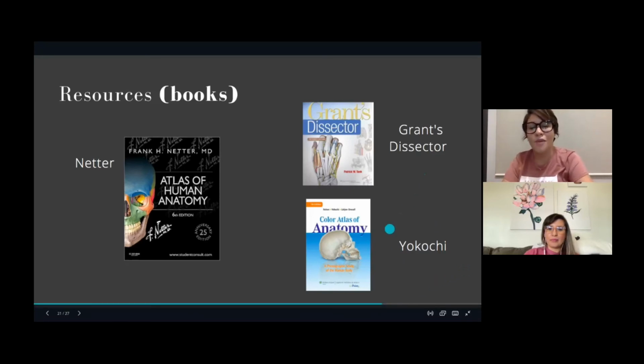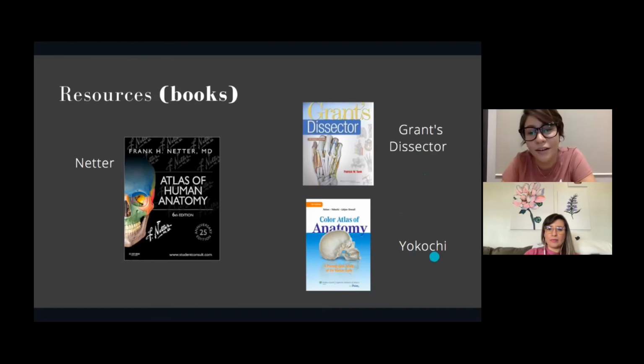It's important. Well, I also want to mention the Yokochi. I'm sorry if I'm pronouncing that wrong, but this book is amazing. It's top. The other book has drawings, which are very good, but they are drawings. This book has actual pictures of human cadavers that have been dissected by professionals. There is no way that as a student I would have been able to dissect and see structures as they are presented in this book. So it's a really good one.